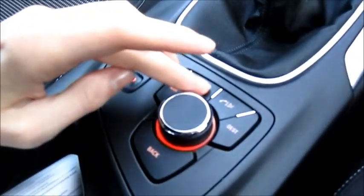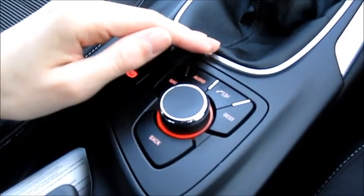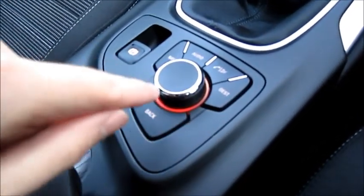You also got your audio settings. This button here, which was on the steering wheel, for muting and adjusting your Bluetooth. Destination and back. Very easy system to use.